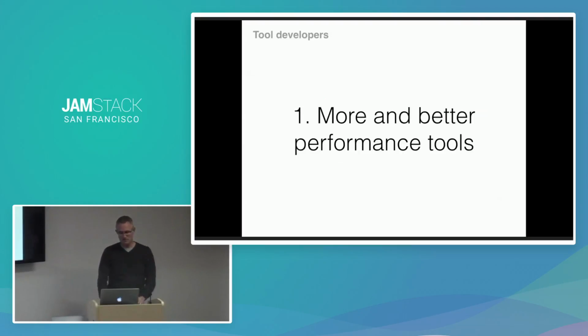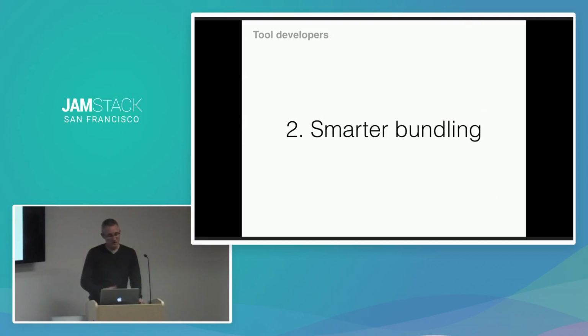So first, more and better performance tools. Google's building a couple of them. I think there's room for a lot more innovation here. Smarter bundling. Again, it's kind of a hard problem, but I think that there are things we can do.